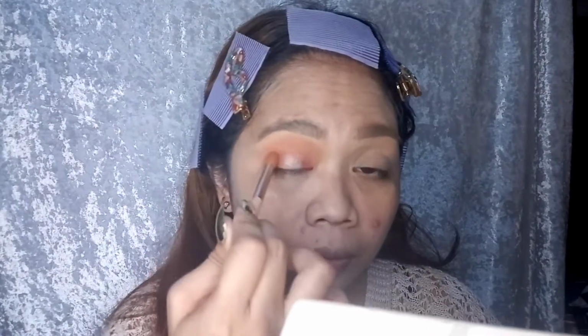What I like about this eye palette is super pigmented. When it comes to this red eyeshadow, nakuha niya yung gusto kong pagka-red. And also yung glittery niya, talaga naman mag-glitter talaga siya. Sobrang galing. So, what I will do now is go back again with my transition eyeshadow para yung glitter is hanggang dun lang sa talukap ng aking mata. Yan. And go back with the color red.